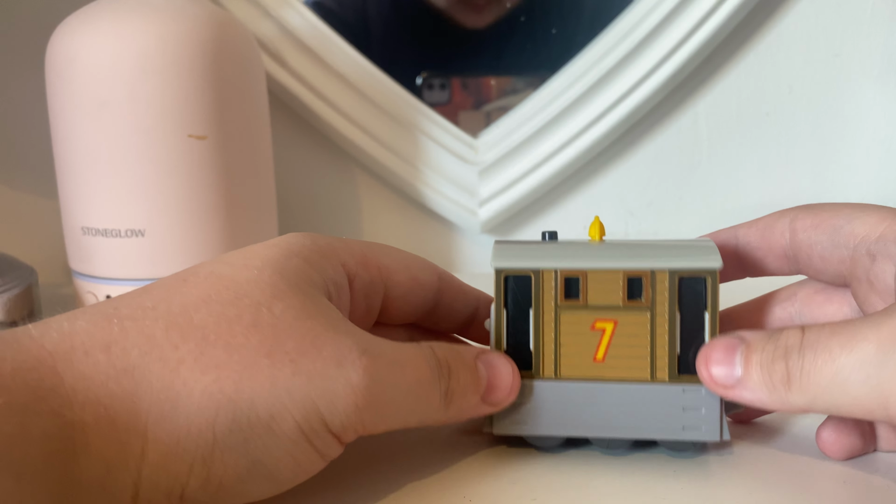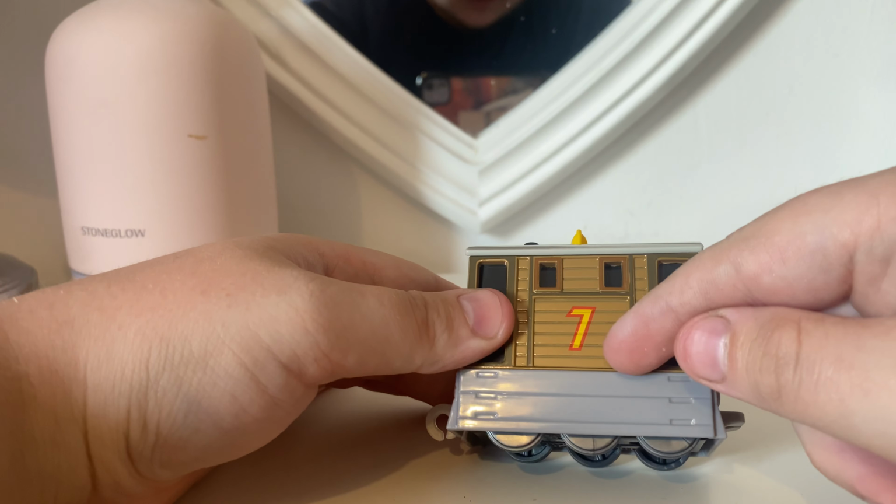He's got some very nice detail on him. You can see his number 7 printed on there. His body is ridged.